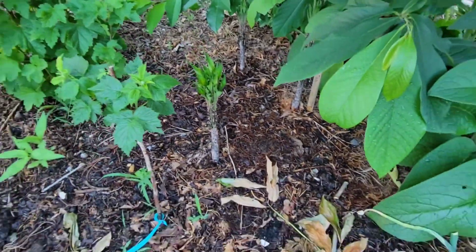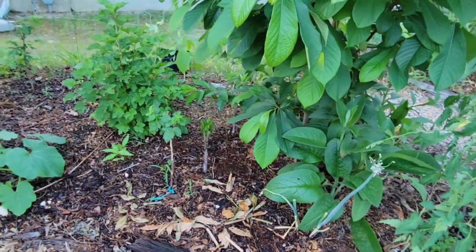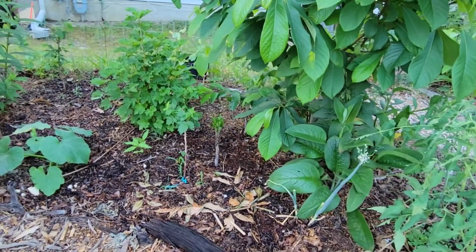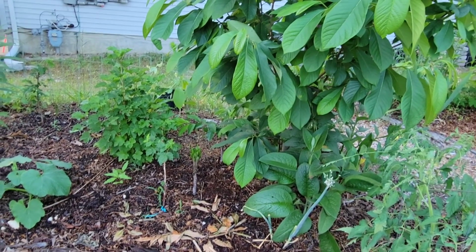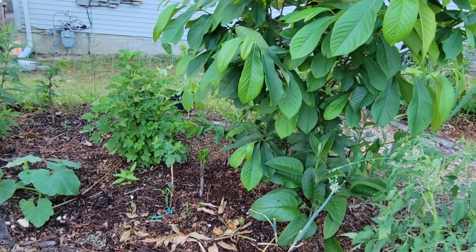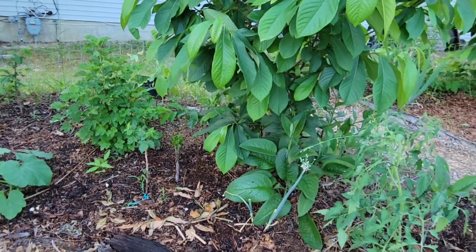And they're so funny because you plant a little corm. It's very small, but it creates this really substantial plant, and it doesn't come up until well into the season. It just started coming up this week. So that's a really interesting plant.